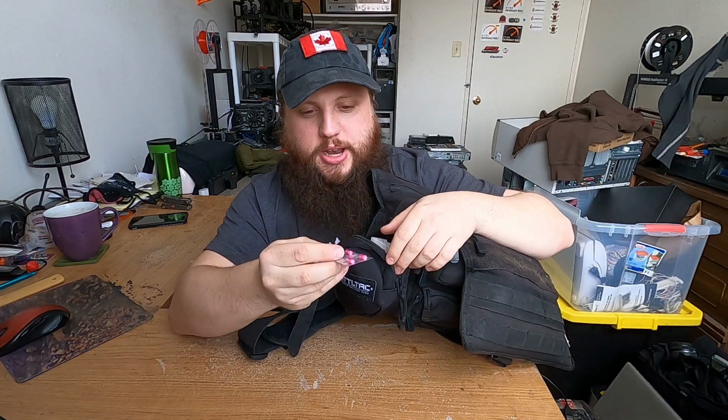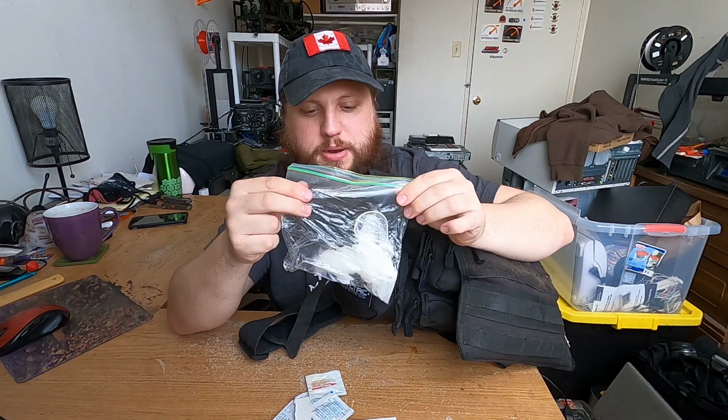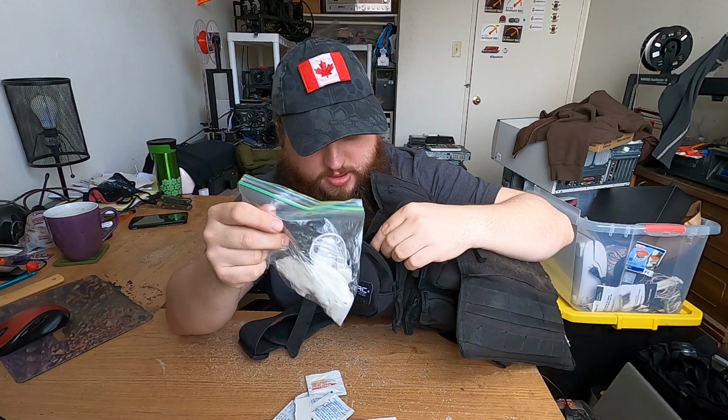Anyways, I also got in here some Benadryl, a couple of really large bandages in case anything crazy happens, another large bandage, some alcohol wipes for disinfecting use, a set of gloves that I keep in a plastic bag so they're nice and clean, an extra chapstick.